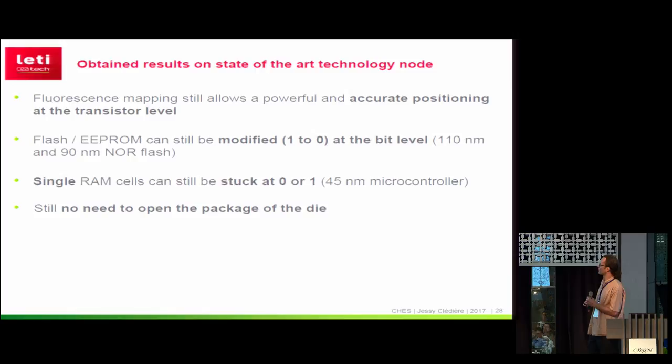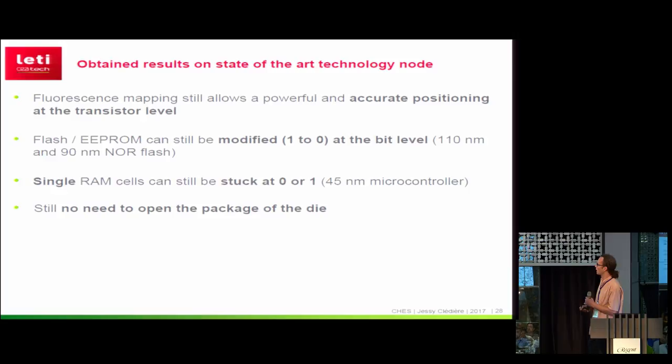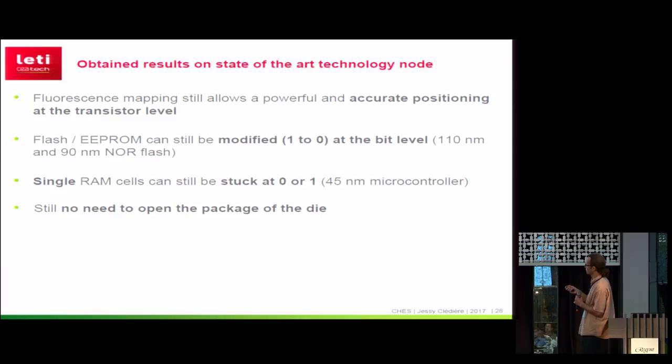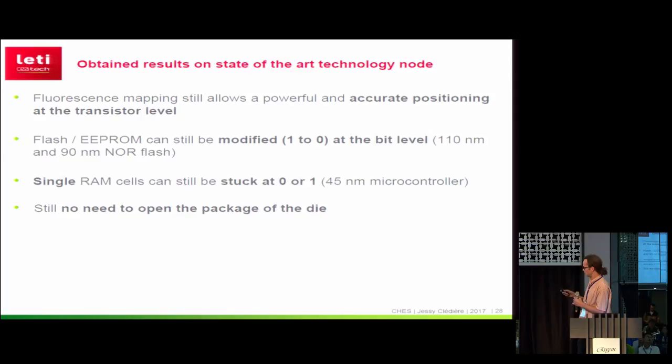We have studied two NOR flash circuits, one in 90 nanometers and one in 110 nanometers. For these two circuits, we can manage to have a corruption from 1 to 0 at any bit we previously select. So it works nicely. And on a 45 nanometer microcontroller, a secure microcontroller, we can manage to stick any RAM cell to the value we want, 0 or 1, depending on which transistor we choose. And still no need to open the package, due to the good penetration of X-rays in the circuits.